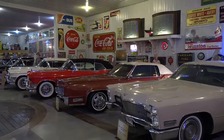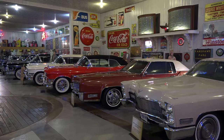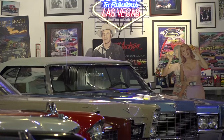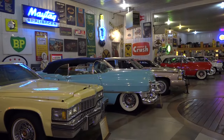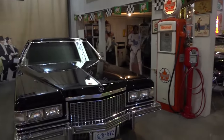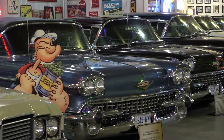Steve, the cars aside for a sec as well, you've got a comprehensive selection of memorabilia on the walls, signs, oil cans, the list goes on. Obviously, you've been collecting those for a long time. When did you start collecting? Cars, probably 1971 or so. And the signs and memorabilia? Oh, that came much later when I had the building to do it. So I would say 25 years anyway. Yeah, 25 years ago.